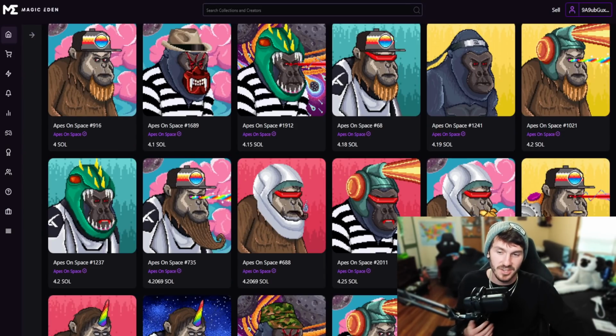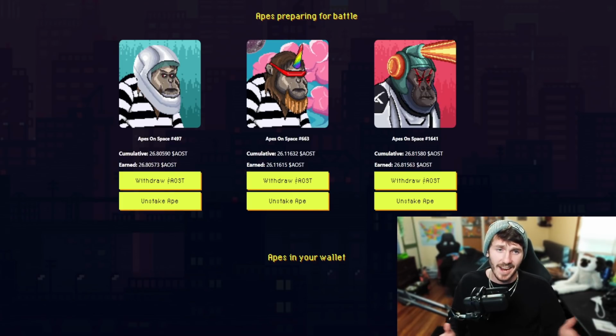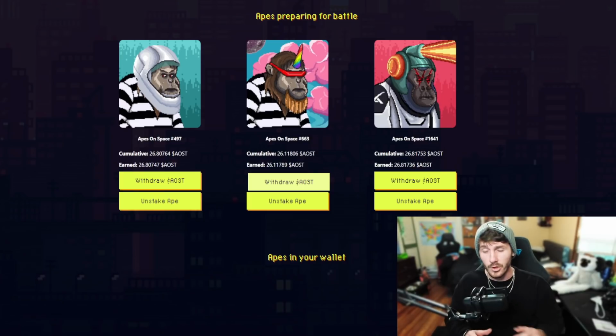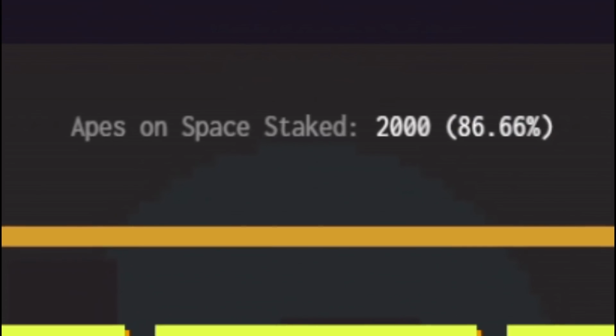And these things have earned themselves quite the hefty floor price, only being out for a matter of days, of around 4 Solana. I did kind of ape into these. I bought 3 of these. I bought them for around 3.2 to 3.8 Solana each, so my average cost was around 3.5, 3.6. You are earning 15 of their coins every single day through staking these. And at the moment, dude, we have almost 87% staked out of the 2,000 collection.